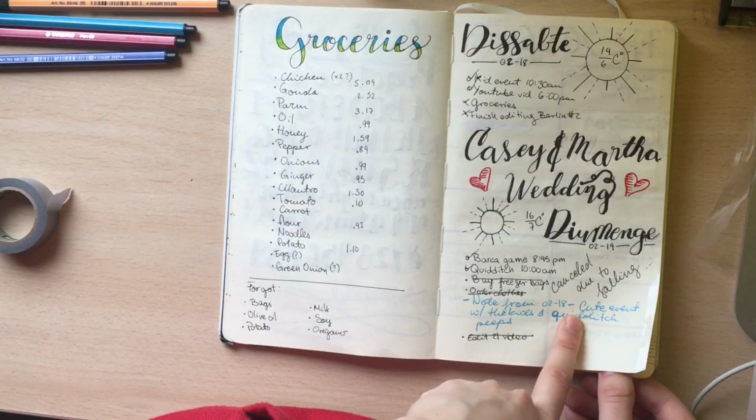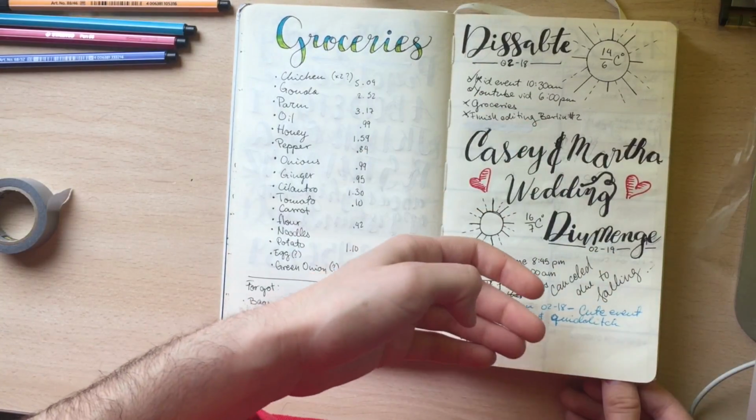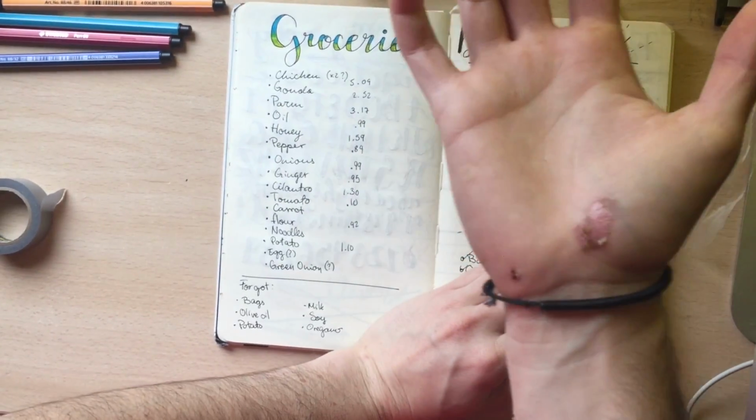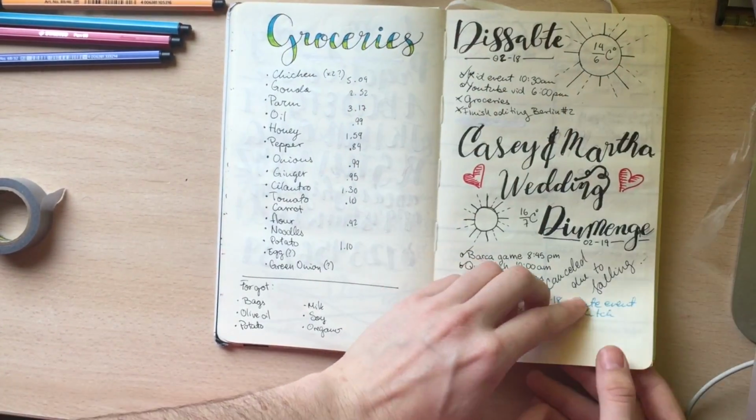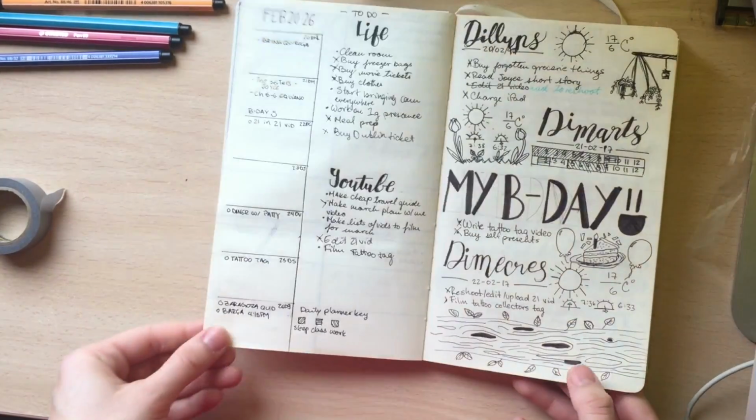Here I fell just before getting to Quidditch, so I had all these things I wanted to do, but then I was in so much pain. As you can see, my hand is still healing. I was in so much pain, I was just like, canceled. I don't care about that day.